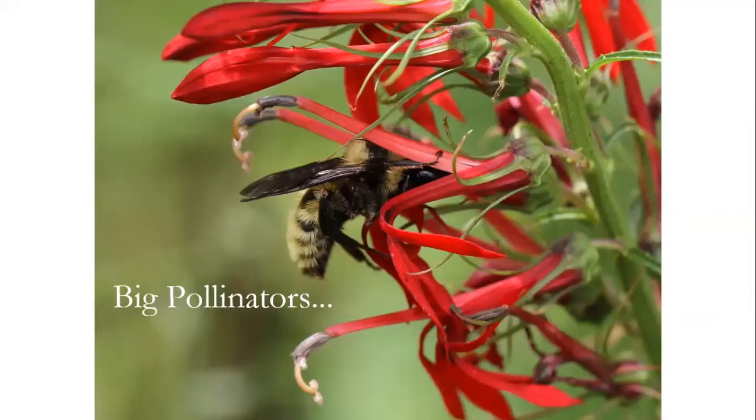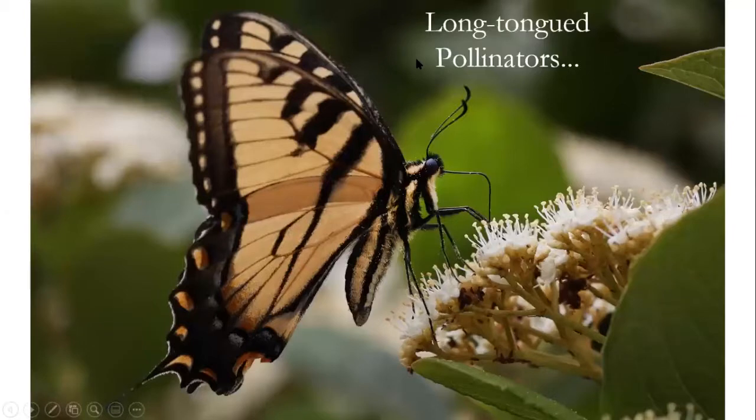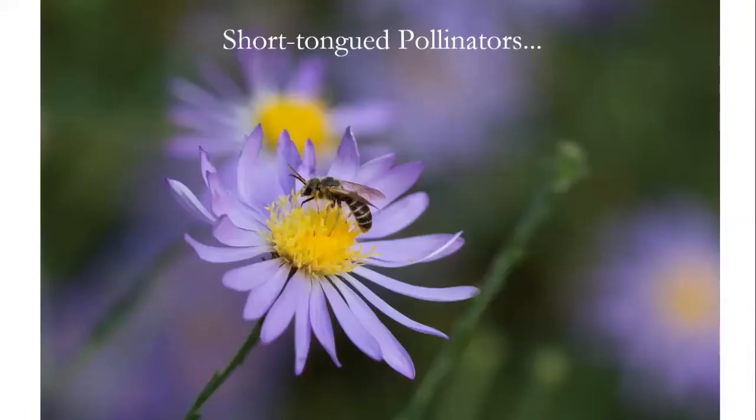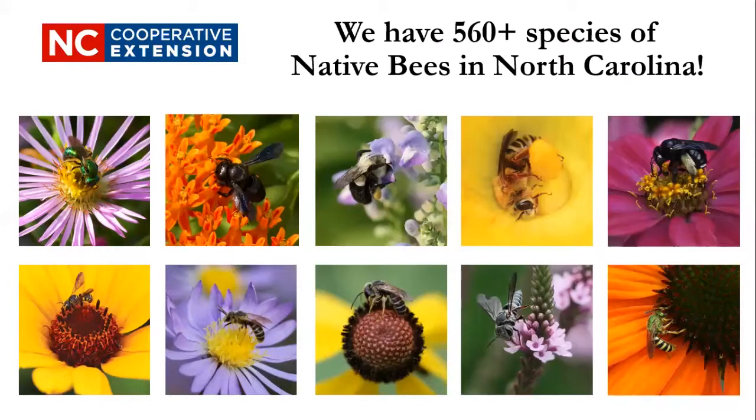And then you've got your big pollinators like this bumblebee that can just muscle its way in and push open that flower and get what it wants. And again, you've got long tongue pollinators like bumblebees that can reach deep into a flower, and other long tongue, of course, your butterflies with the long proboscis. And then you have short tongue pollinators like this sweat bee and syrphid flies. So again, if you're trying to attract a diversity, that's why it's important to have that diversity of blooms.